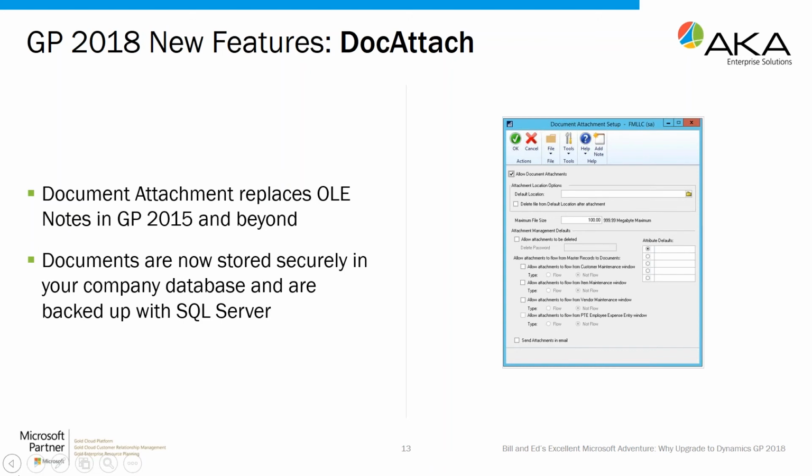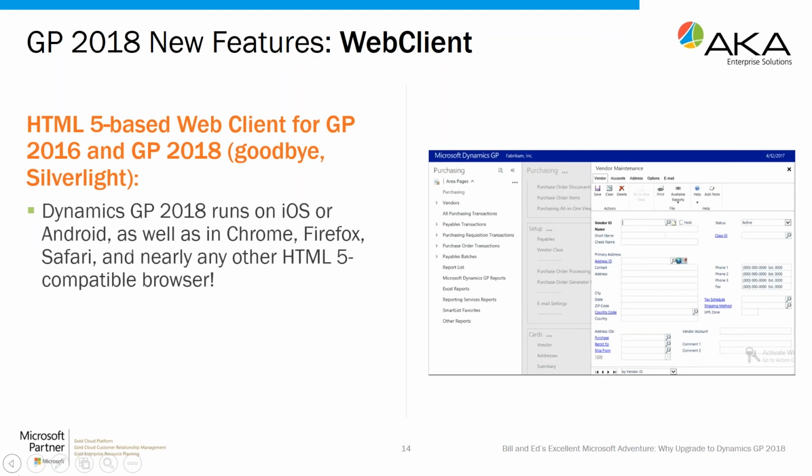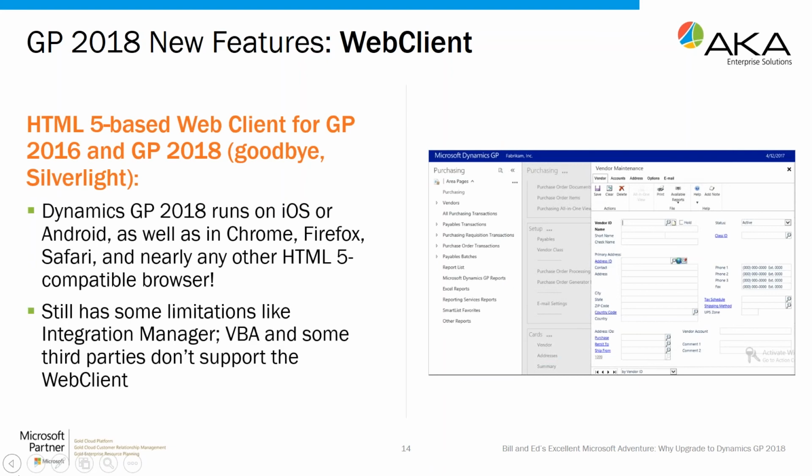Next feature we'll talk about is called the WebClient. For those of you who never heard of it, the WebClient is the browser-based version of GP. Basically, you're logging into a browser and you're running GP from the browser. It's been around for a couple of versions as well. 2018 has been enhanced to streamline it, and the performance is definitely better in 2018. It does run using HTML5.